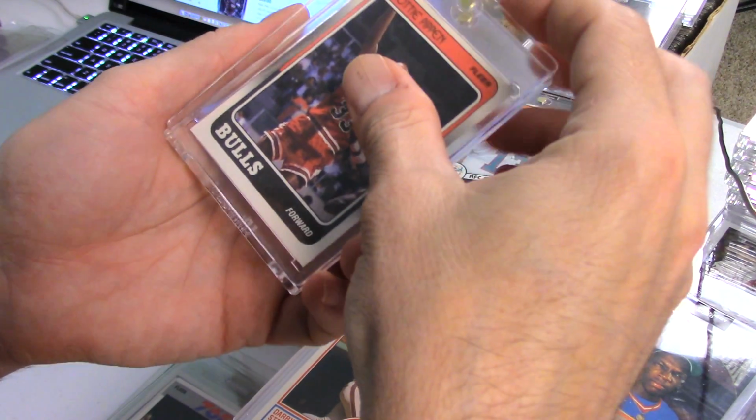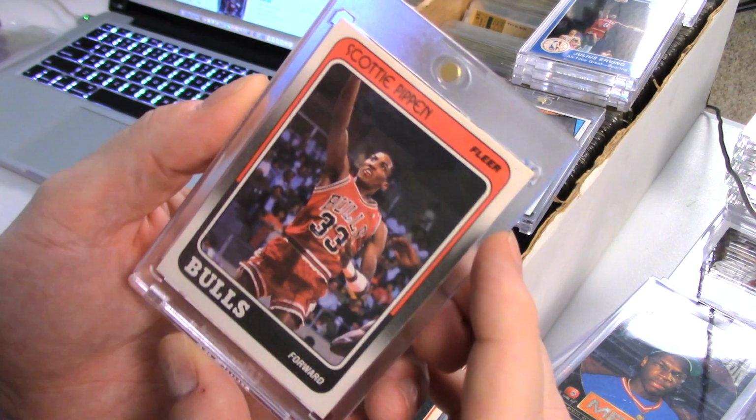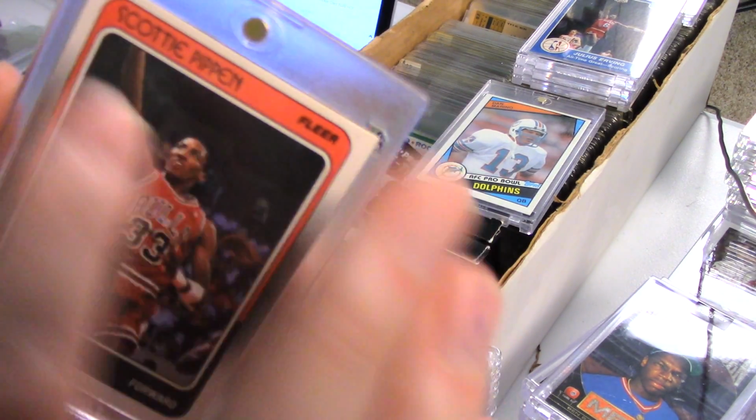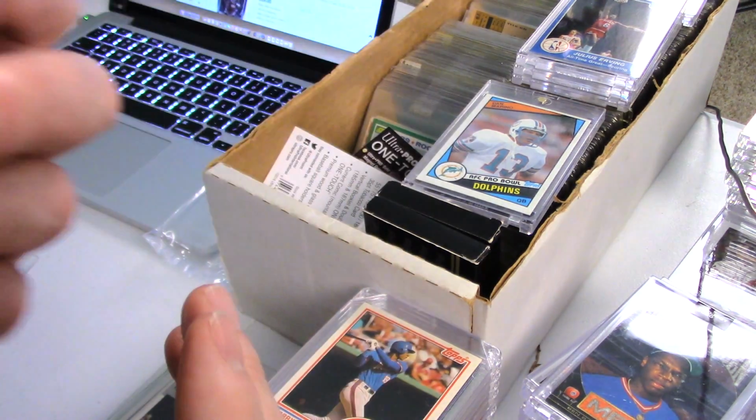What did I do wrong here? Oh, I missed the, oh, there we go. Looks nice. It might have a cutting error at the top, but all the corners are sharp. If you could see closely, there's some paper shavings across the top, so it may not be a very clean cut. But I won't get this one graded. But glad to have it.